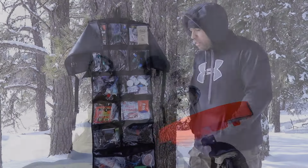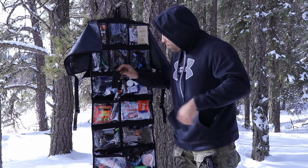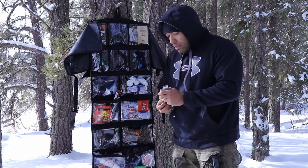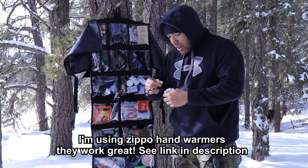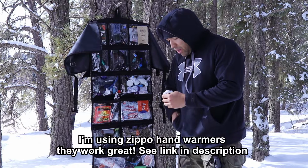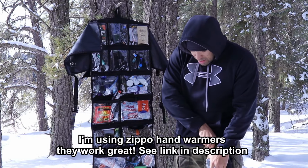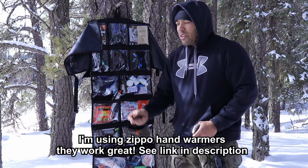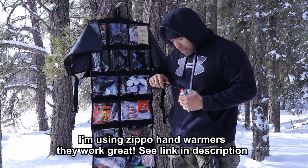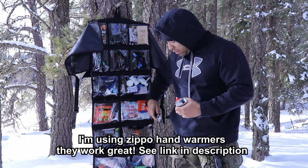But anyways, so right now what I'm going to do is get some hand warmers going, because when I lost that auger down there, I was trying to fish it out with my hands, and that was not a good idea. Damn near froze my fingers off trying to do that. So let's take our Zippo lighter fluid. I have 2 of these.